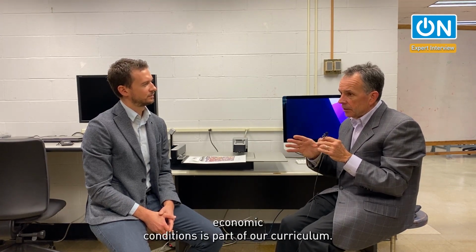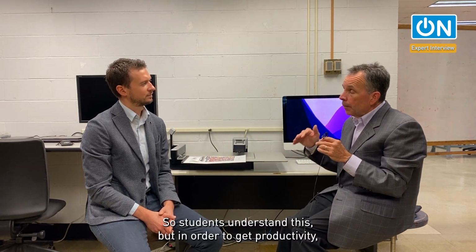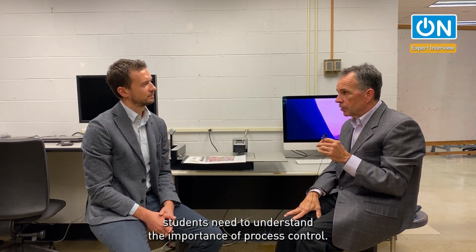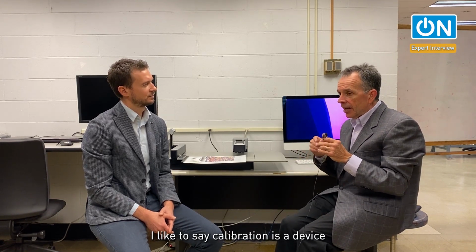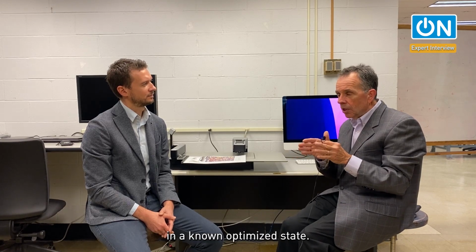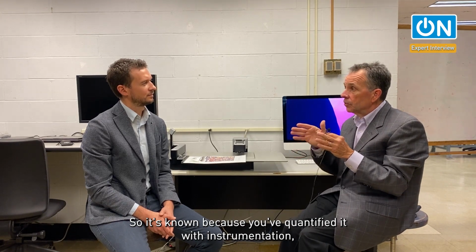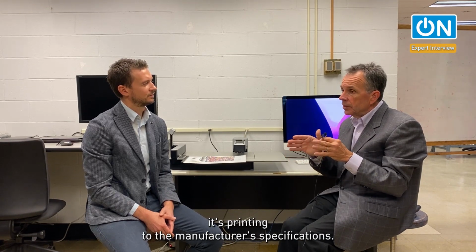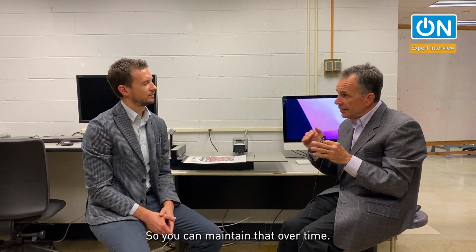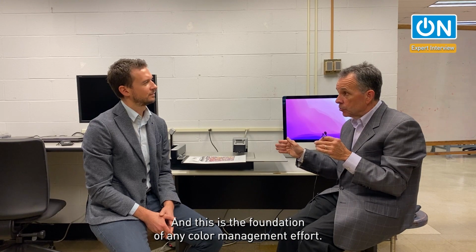So emphasizing the economic conditions is part of our curriculum. Students understand this. But in order to get productivity, students need to understand the importance of process control. I like to say, calibration is a device in a known, optimized state. It's known because you've quantified it with instrumentation. It's optimized because it's printing to the manufacturer's specification, so you can maintain that over time, and that's the process control piece. And this is the foundation of any color management effort.